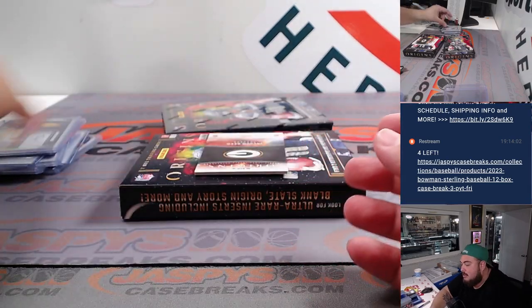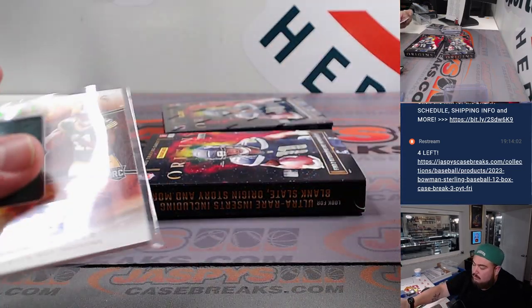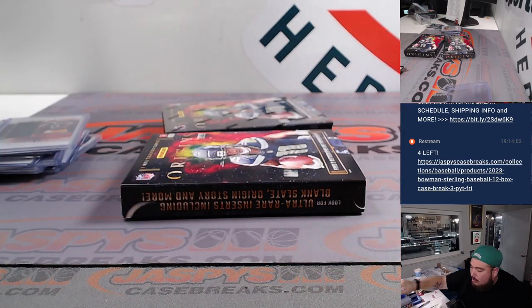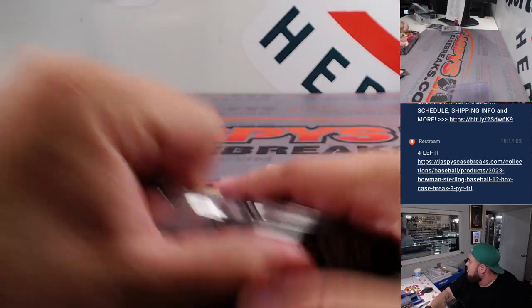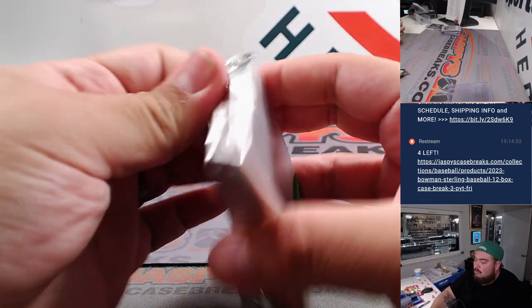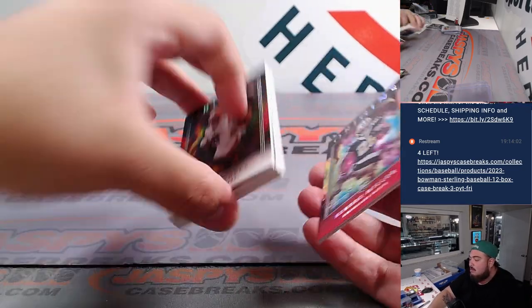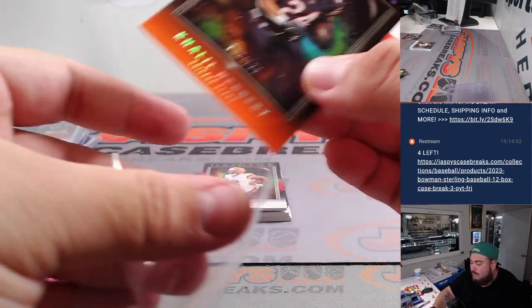And then for the Green Bay Packers, going to Jeff. Jayden Reed. Alrighty, got on the last one here. Kendre Miller to 149, and then Khalil Herbert to 125.